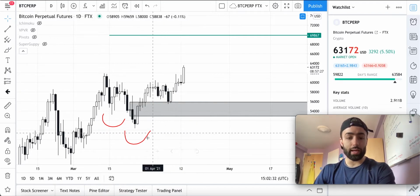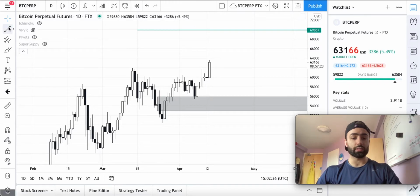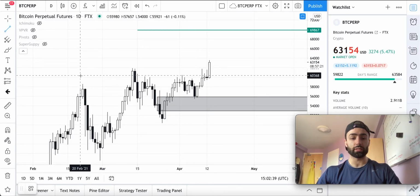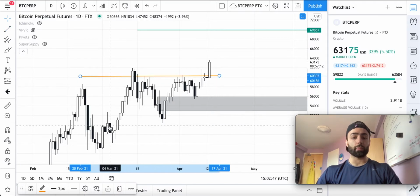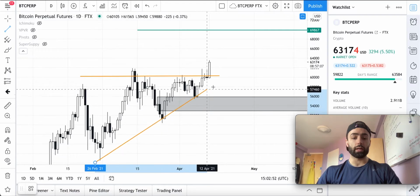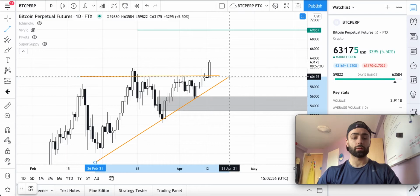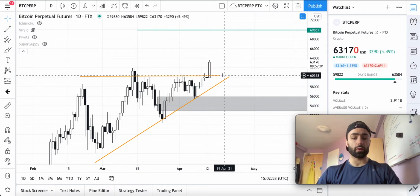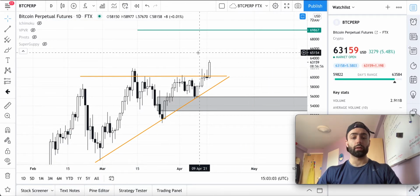If we take away the inverse head and shoulders and we say, all right, let's look at something else. Let's not look at the inverse head and shoulders. Let's look at a different pattern. Okay, great. Let's look at this ascending triangle pattern. So this is where we are getting a, let's line this up here. This is where we are seeing a, it's not going to be exact. I don't really care if it's exact.